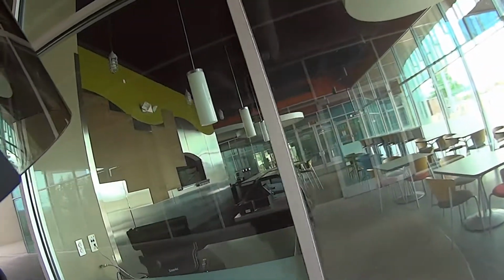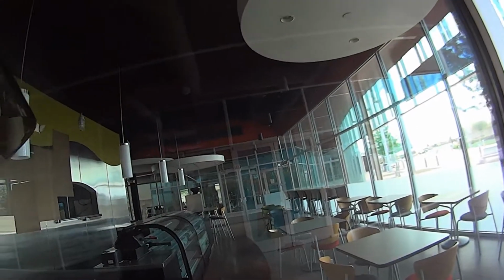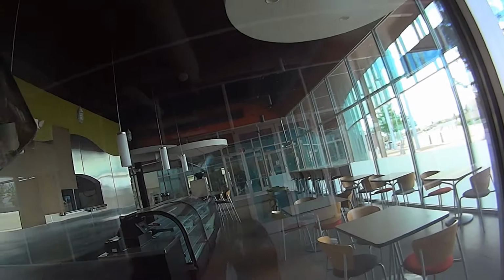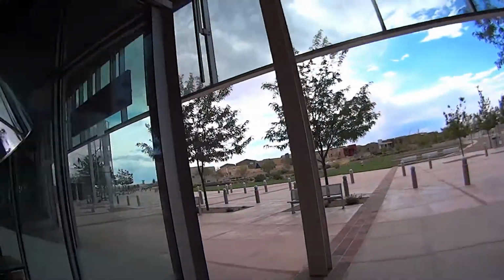And this is a little cafe. It looks like it's pretty vacant. Yeah, that's cool though. Good movie set. Yeah, I wonder how hard it would be to get a hold of a place like this for a day or something to shoot a little movie here. Because I mean, this is a movie community anyway.